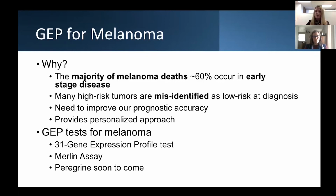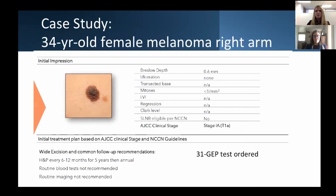Now, there are different gene expression profile tests available for melanoma. There's a 31 gene expression profile test that I've been mentioning throughout the presentation. There's also the Merlin assay and the Peregrine that is soon to come. Today, I'd like to use a case study to end our conversation with the 31 gene expression profile test, to bring everything home.